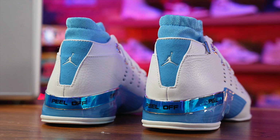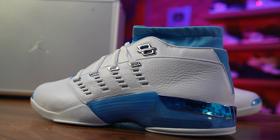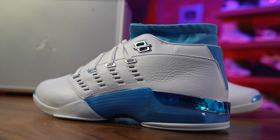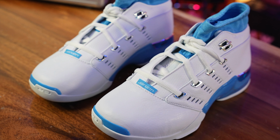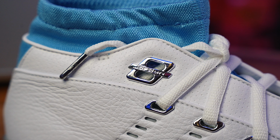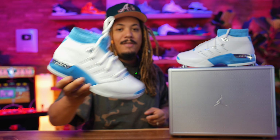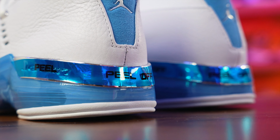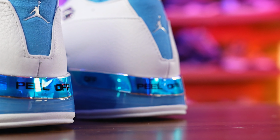For the most part, the shoe is done with a whole upper layer of leather, and a very nice tumbled leather at that. You also have some slight perforations and dimpling going up the lacing system, as well as chrome on the lace eyelets and on the upper, which features the Jordan wording. You also have the wraparound chrome on the back that comes with the blue sticker that you peel to reveal the chrome featured on pretty much every Jordan 17 out there.